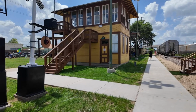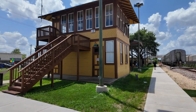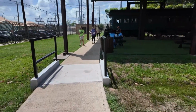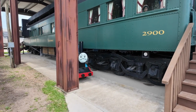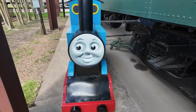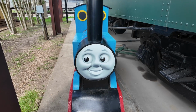I guess I'll hang around and take the tour. I've taken it before. Fun activities this way. And they got Thomas the Train over here next to the Quebec. Hanging out in the shade. I don't blame you. It is quite warm today.